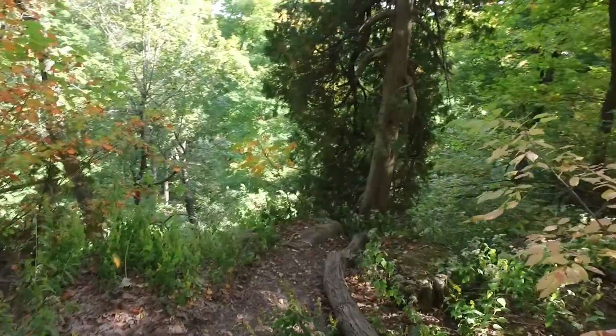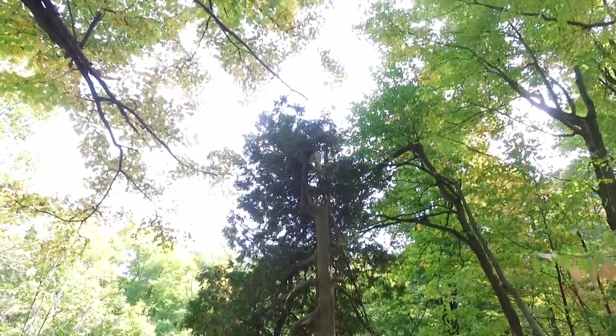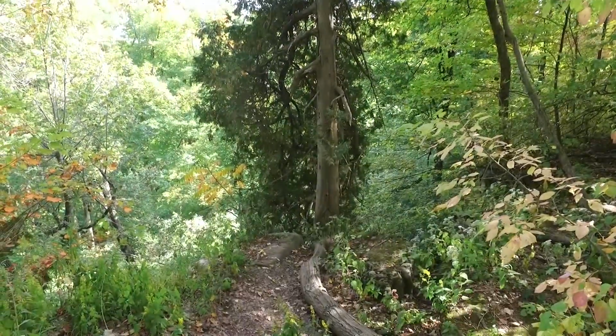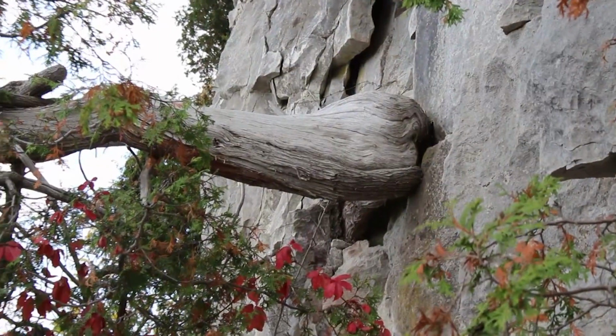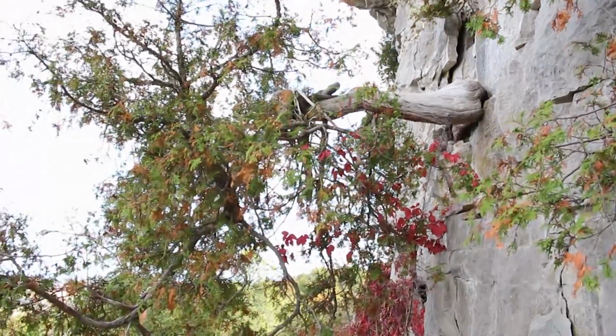Well, the trees on the Mount Nemo cliff are some of the oldest trees that we have in Ontario. There are 15 trees here at Mount Nemo that are over 500 years old. In fact, one of the trees turns 500 years old this year. One of its relatives is 886 years old, and that means it started growing in 1134 AD.